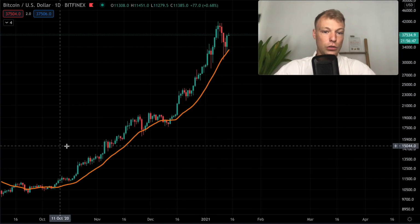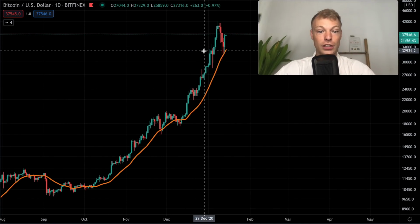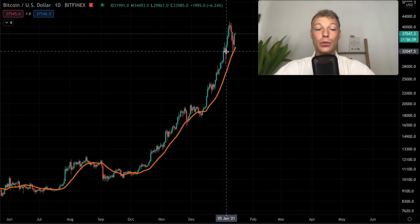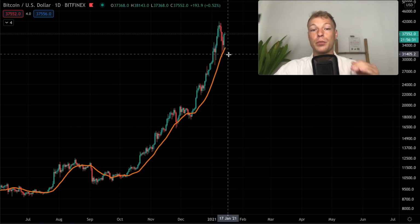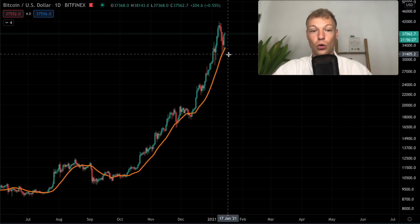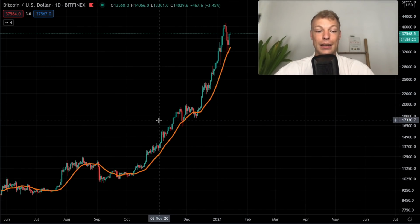So yeah, let's get rid of the Fibonacci levels right here. Let's get rid of all the drawings. Then you can see that right here, Bitcoin is getting supported exactly by the 20-day moving average. So guys, when we're zooming out right here in the Bitcoin price, then this could definitely tell us that we are just seeing a pullback in the price of Bitcoin. We are getting supported by the 20-day moving average. We are seeing a bounce, and Bitcoin is going to continue this uptrend. That is definitely possible, guys.